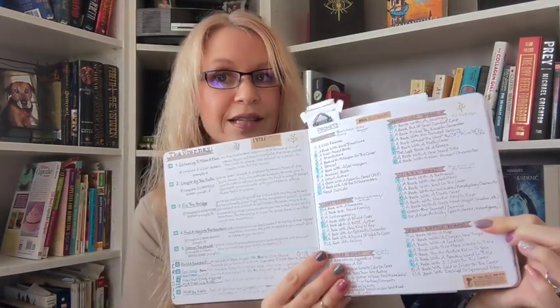Especially for readathons where you have a lot of prompts and you need to pick books that fit the prompts. This size notebook fits really well with that. And again, this one's Archer and Olive, and so it's got a pocket back here. It comes with a pen loop. It's got the band to go around to keep your notebook closed, and any paraphernalia that you may have inside.